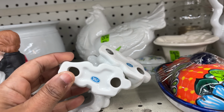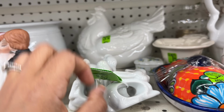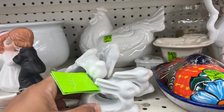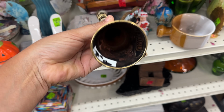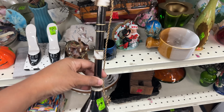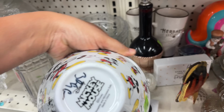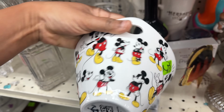These bunny napkin holders were so cute. I could see them styled up on a table setting at Easter time. They were $3.99 for the set of 4, and not too sure what this is, but it looked really well made. It was marked Creative Copper on the bottom and had some interesting fur details there. Also, this Mickey Mouse bowl was really pretty. It was priced at $3.99 and in really good shape.